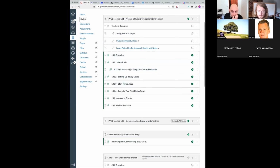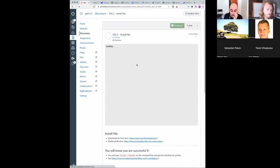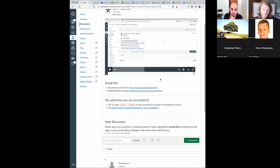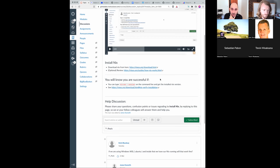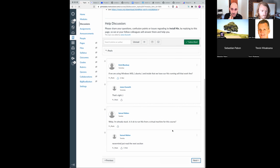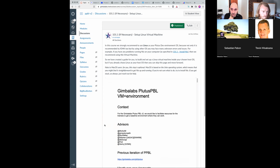Okay, so the approach that we took is, I understand that we decided to put in the Nix on 101.1. And then the VM is just an if-necessary option inside the 101.1. I think what we wanted to do here was really to facilitate installing Nix from scratch. This one was more in the context of Linux already, and if you don't have a bare metal Linux, then you can use the VM. I think that would be your situation, and I would refer you to this link of setting up your Linux virtual machine. Oh yeah, I already have this VirtualBox running.